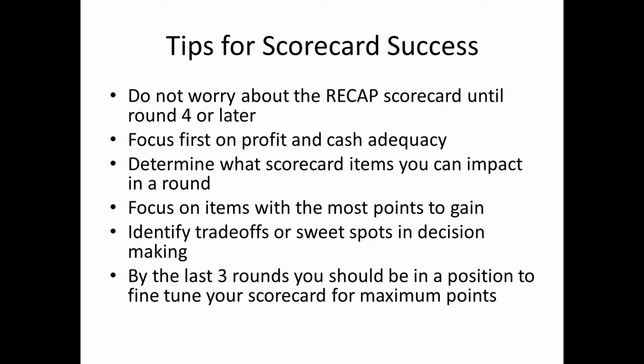Last point, by the last 3 rounds, you should find yourself in a position where you're doing well across all of your balanced scorecard metrics, and you're really just picking some of them each round and saying, what can I do to bump that one up a little bit more? In the first 5 rounds, you're moving things up as you can, and you're learning how to hit the sweet spots across several metrics.